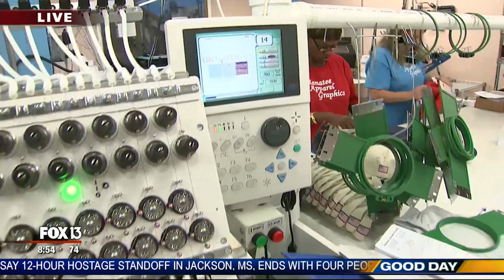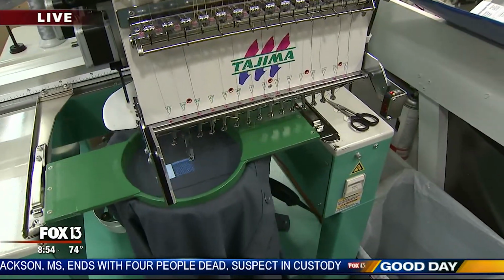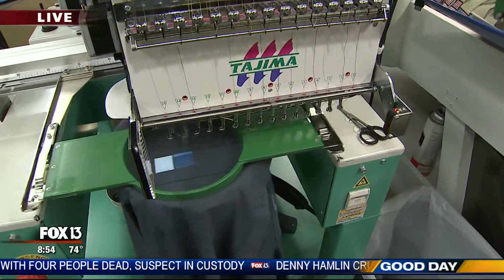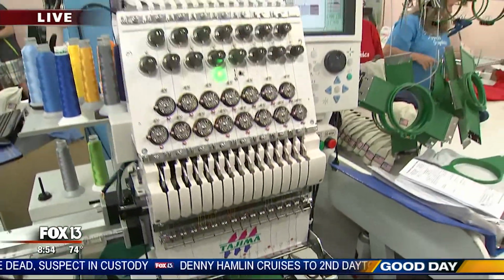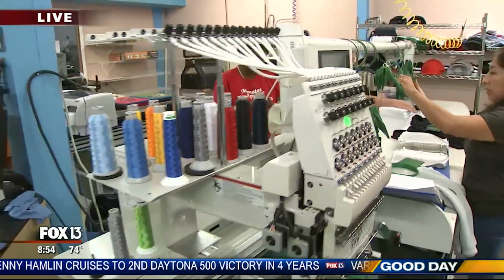You could do thousands a week if that's what we want. A lot. And just about anything you can embroider on. And we will do down to one supplied garment. You want that one robe with a personalization for mom at Christmas, we can do that.